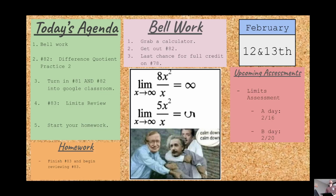And then you have the rest of class to work on your review and identify your strengths and weaknesses, and circle the questions that you think you need help with, or you had to look at your notes for, or you had to ask me for help, or you had to ask your neighbor for help. Just try to pin it down to some of the topics instead of all of the topics. But again, you're welcome to ask questions from 83 today, but I will also let you ask all that you need to ask Wednesday. So you don't have to feel pressured to finish the review and get all your questions answered today.